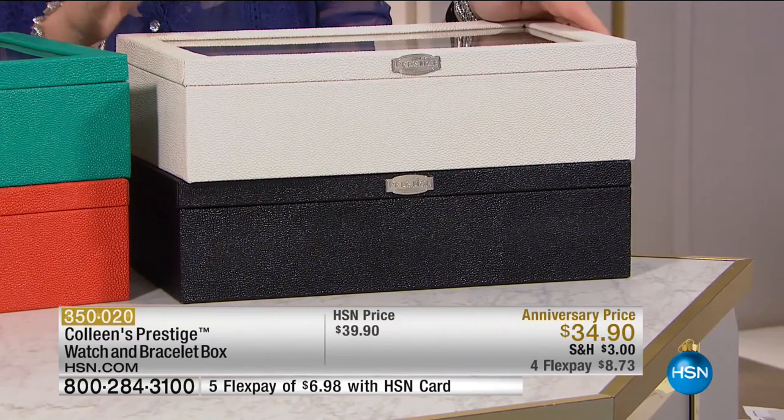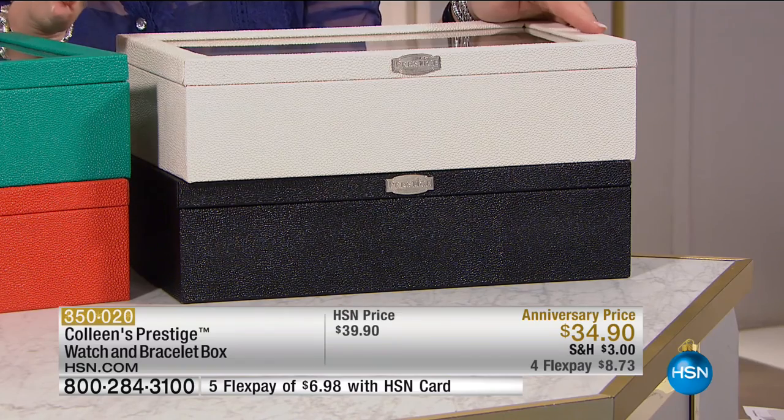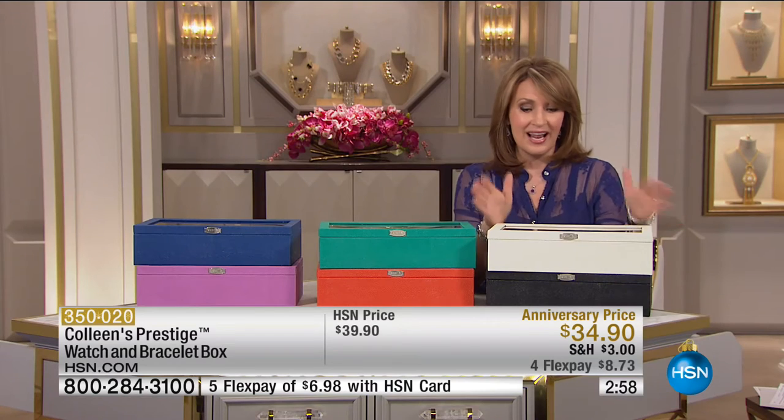I'm going to remind you, if you want orange, we have about 100. Green, we have 100. Orchid, same deal. Midnight, we have a pretty good amount. And the black, we have a couple hundred. And that's it.